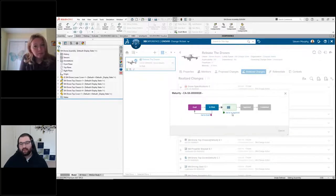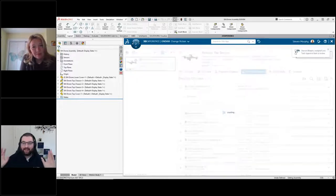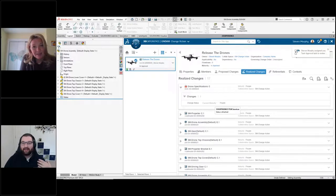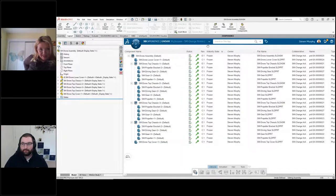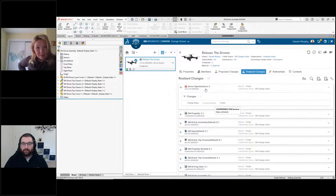We have our change in maturity state when I go to push this forward, send it over to Katie, toss it over the wall, rather than sending a bunch of emails saying, hey, Katie, I'm done. I'll go ahead and ship that over. And now the files themselves, if I jump back over into my session here, are all set in frozen until they're approved.